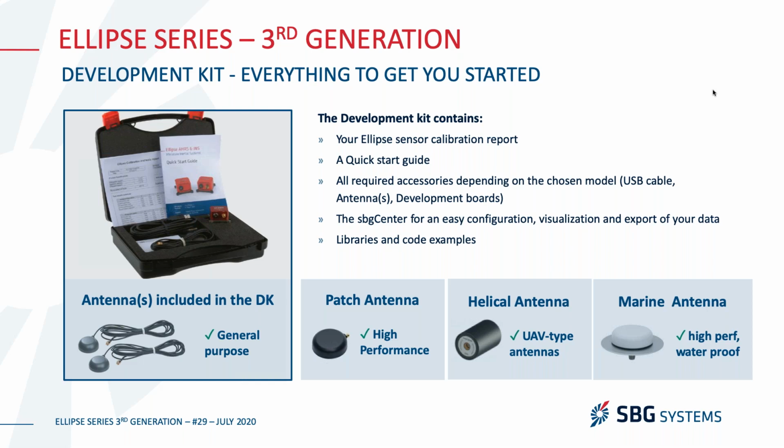Also, because you have a wide range of different applications, GNSS antennas might be key to get the best accuracy possible. So as part of the development kit, we are providing some general purpose antennas, which are extremely accurate, and those are the ones that were used in the test that Alexis was showing before. But depending on your application, you might want to go to more specific antennas. So we have selected 3 of those to be able to cope with all your applications: a patch antenna, which is high performance mostly for land applications, a helical antenna, which is more designed for UAV applications with its very small footprint and no need of a ground plane, and of course a marine antenna, which is waterproofed. So whatever the application is, we will have an answer for that.